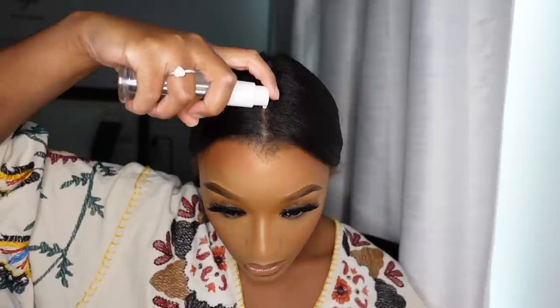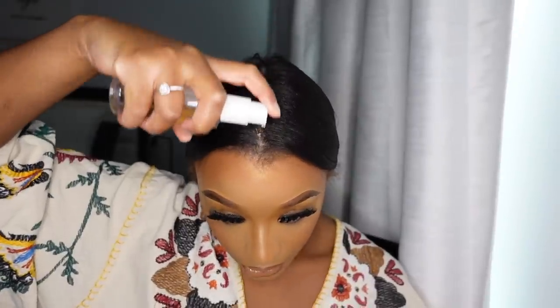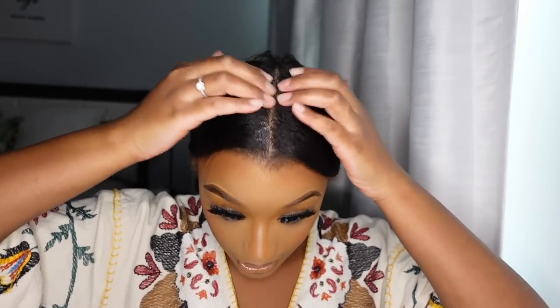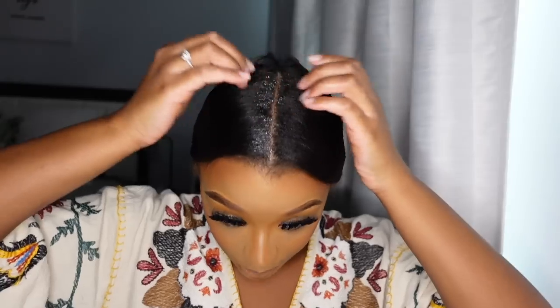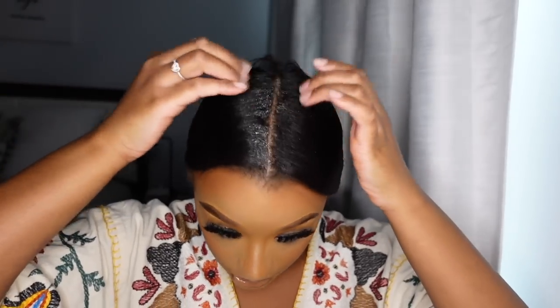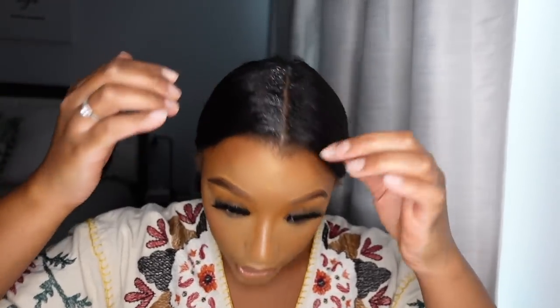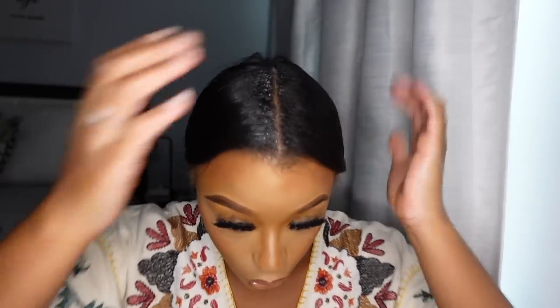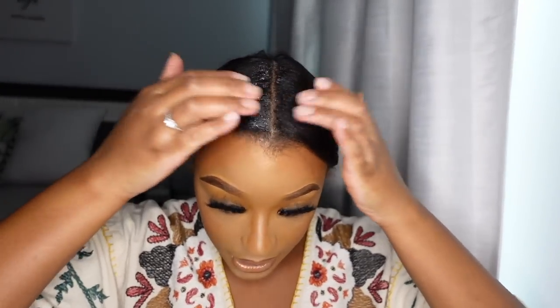Not only does it make it shiny and make it look super healthy, but it also smells really good. So if anyone comes past you and they somehow get a whiff of your hair, it kind of smells like a perfume to me. It kind of smells like Gucci in a sense. So I really like to put this on my hair. I like to put it, as you guys can see, on my actual part, because it just makes your hair look super healthy and super moisturized and everything like that.